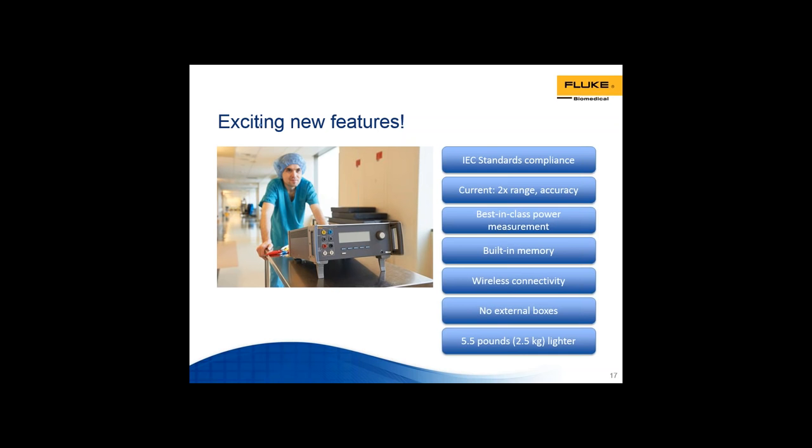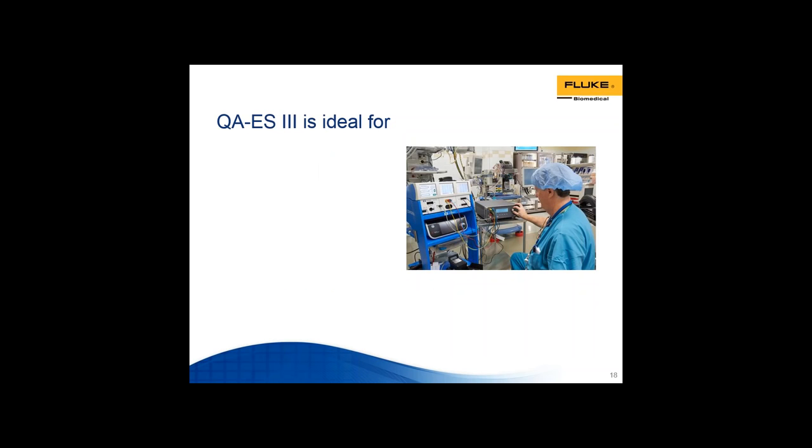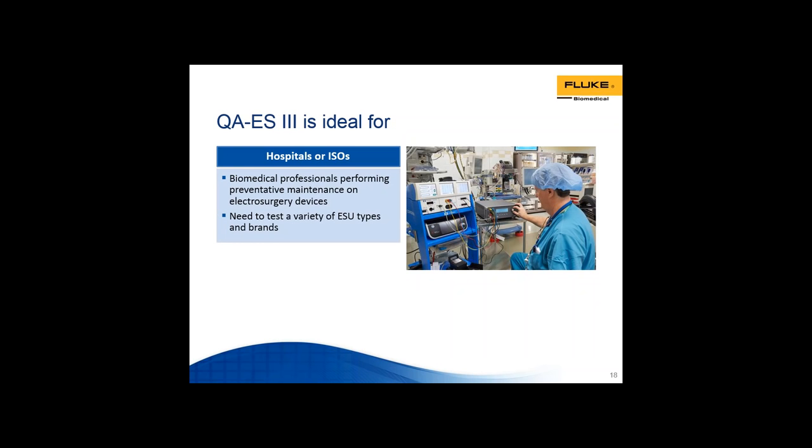And while doing all of that, we've shaved off about 5.5 pounds or 2.5 kgs, which makes this product exceptionally light compared to its predecessor. The QAES3 is ideal for anyone working within a hospital or ISO performing preventative maintenance on electrosurgical devices. Anybody that needs to test a variety of ESUs in terms of types or brands, because this product is compatible with multiple brands and types of ESUs.